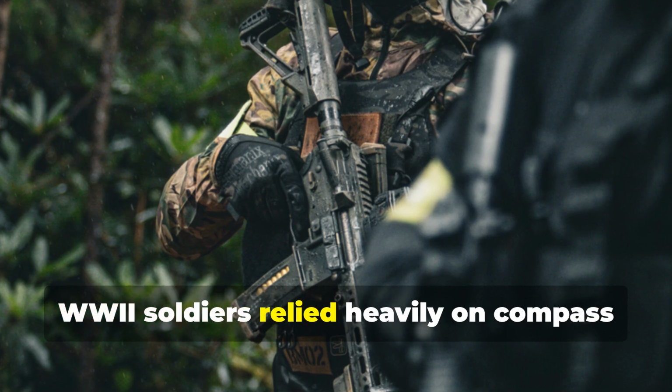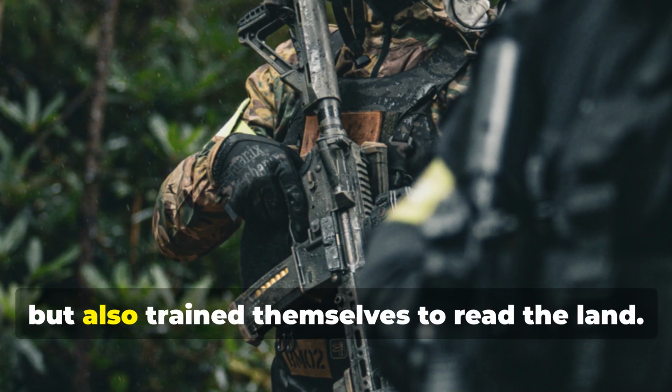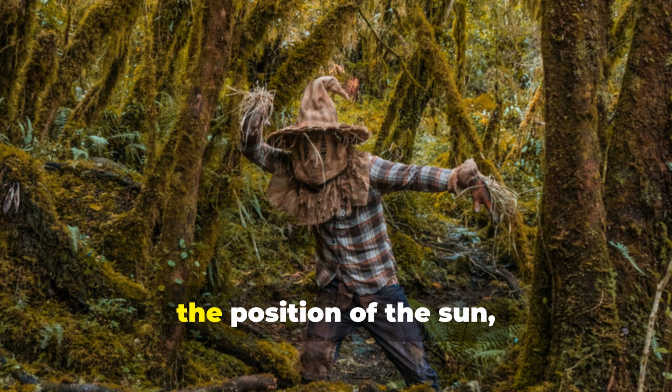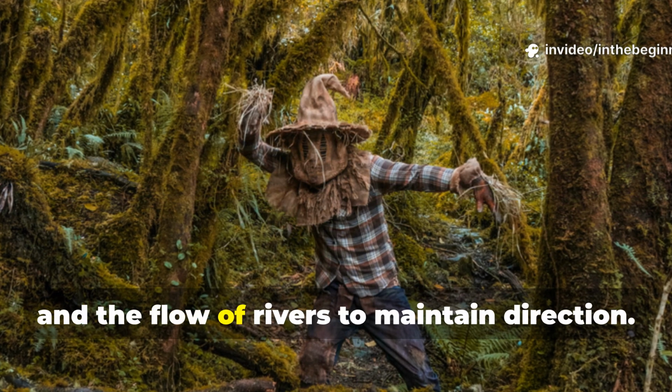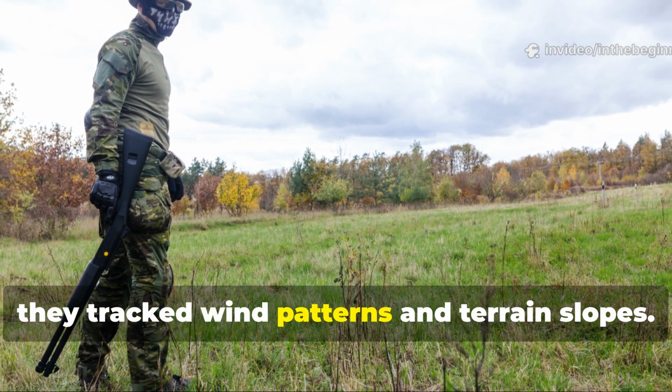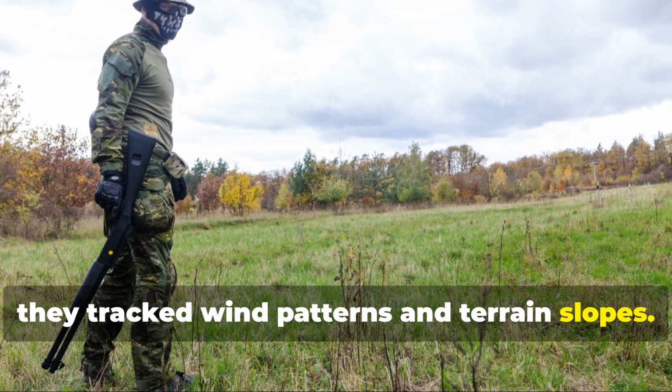Navigation was done without electronics. WWII soldiers relied heavily on compass and map, but also trained themselves to read the land. They used moss on trees, the position of the sun, and the flow of rivers to maintain direction. In cloudy conditions, they tracked wind patterns and terrain slopes.